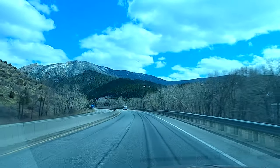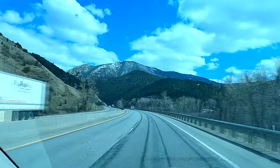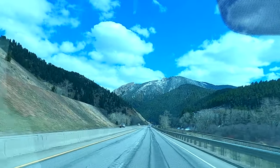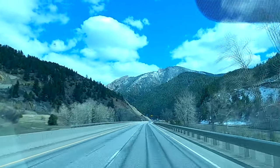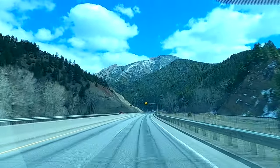All right, this is the last mountain pass that I have to go through before the Great Plains of the United States. The mountains end after this pass, and Livingston's on the other side of it. Probably about 20 or 30 miles from here.